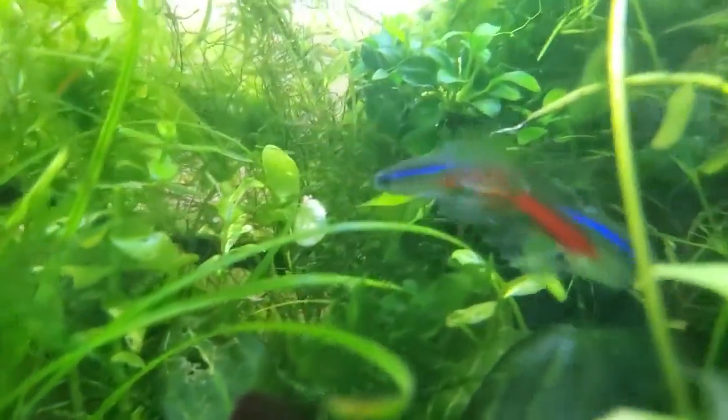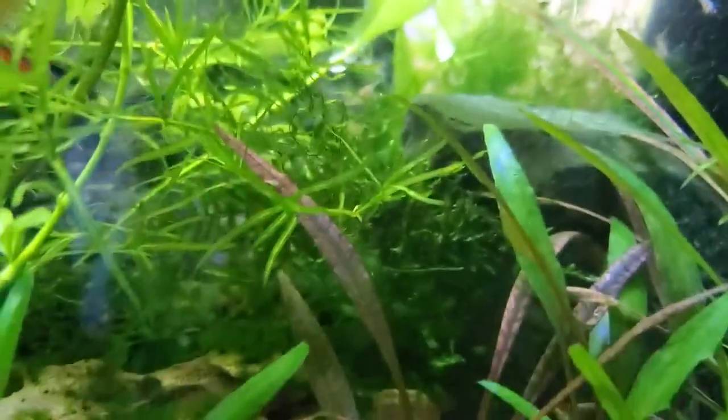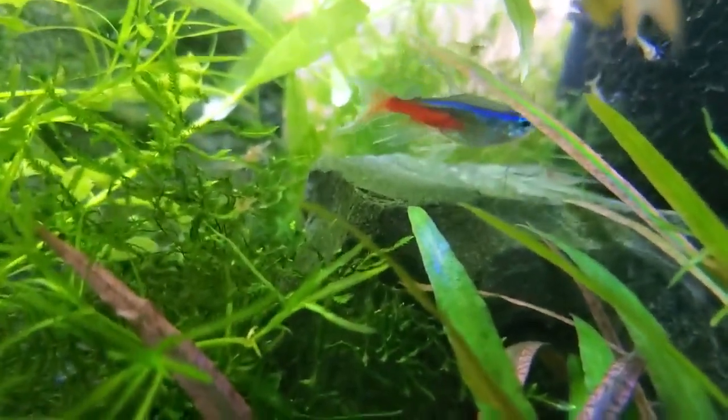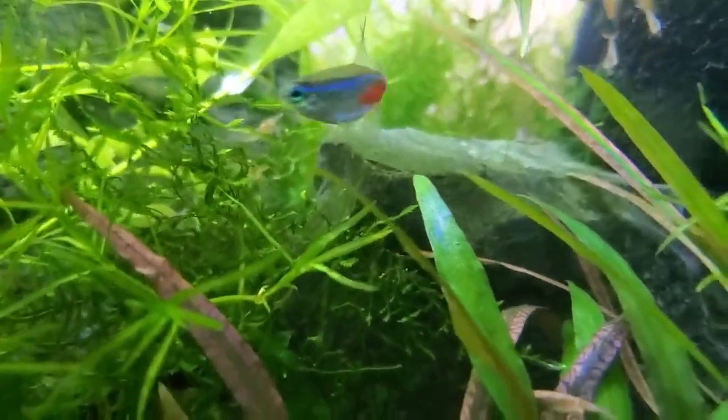Alright, to bring it home, we have the blue neon tetra, but this is the veil tail or long fin variant. Now this has become fairly common in Asia and Europe, but it's still pretty uncommon in the United States. I was able to get it through redfishbluefish.shop. My buddy Jason owns a shop that imports rare European fish, and that is the result, is I have some of these amazing fish.